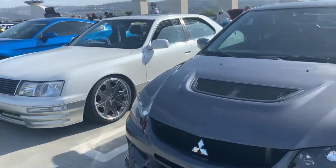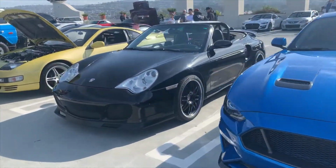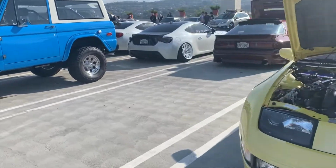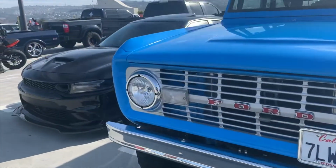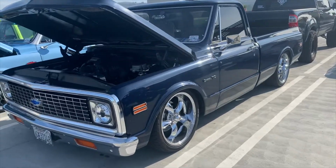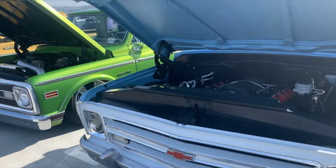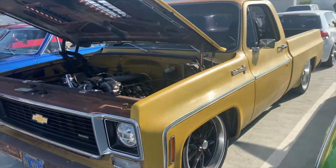Evo, Lexus, big shiny wheels on that thing. Mustang, Porsche, next to another Nissan. Don't see a lot of those around anymore. Very nice blue Bronco, that colour really suits that. Charger. Motorcycle over here. Really nice looking Chevy truck. Couple of roll them through here. Look at them all. LS transplants all the way through. Another one there.